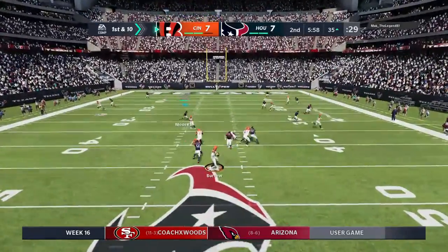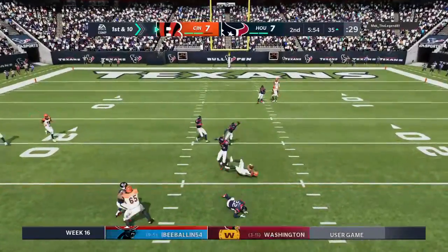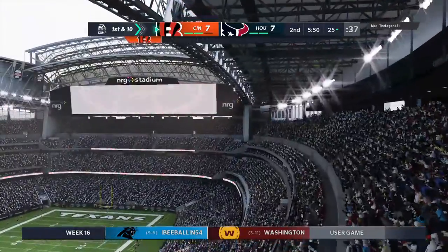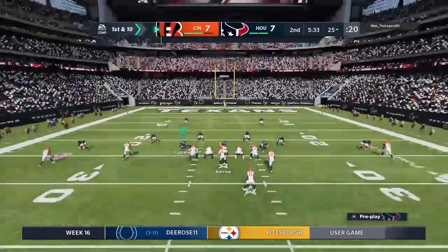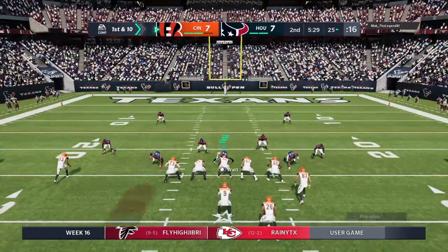From the shotgun, it's Burrow. He'll drop this one down to Mixon. And they're able to get this one past the 30 down to the 25. 11 more yards that go around, a first down as well. A gain of 11 on the play. First down, Cincinnati.